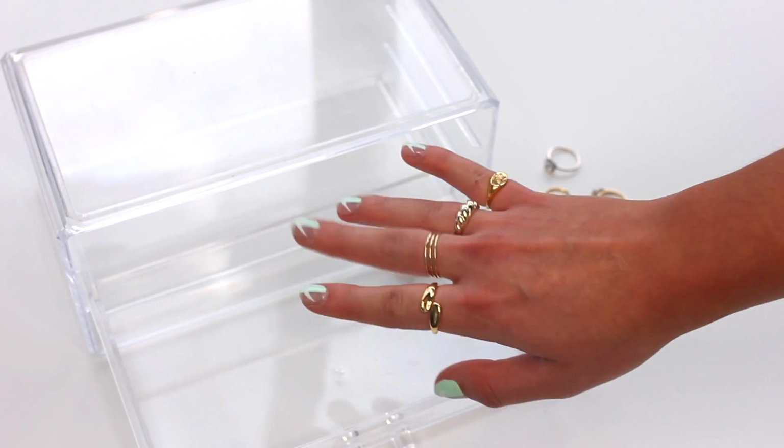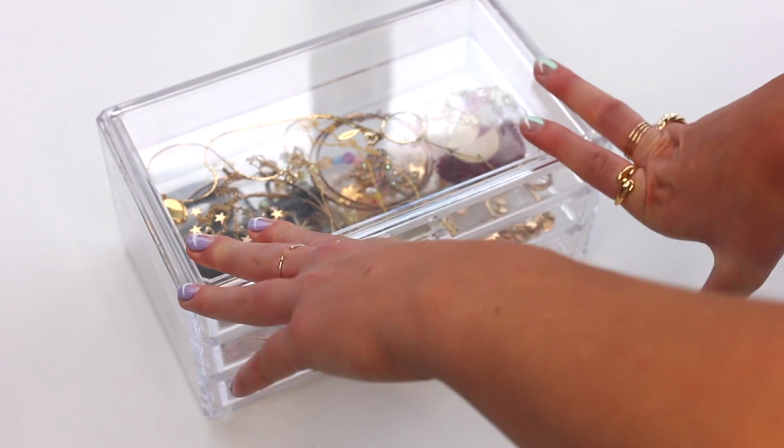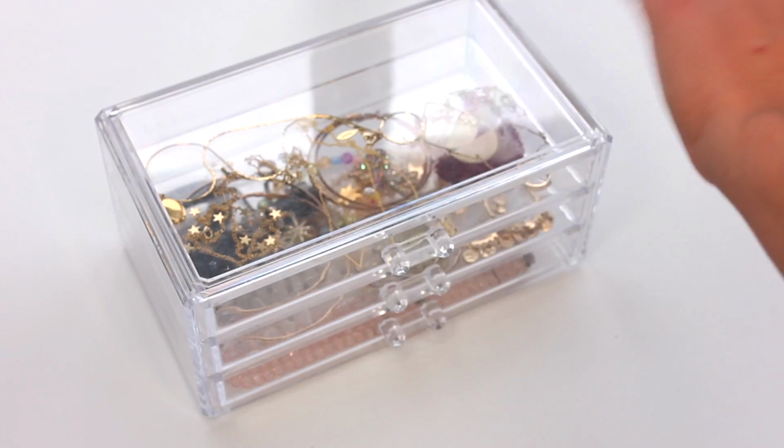I'm gonna keep these babies on now that I've already shown you guys. Okay, so next up, moving on to my more costume jewelry or cheaper jewelry. Actually, that is a lie. There are some nicer pieces at the bottom, but this is kind of my random jewelry box.